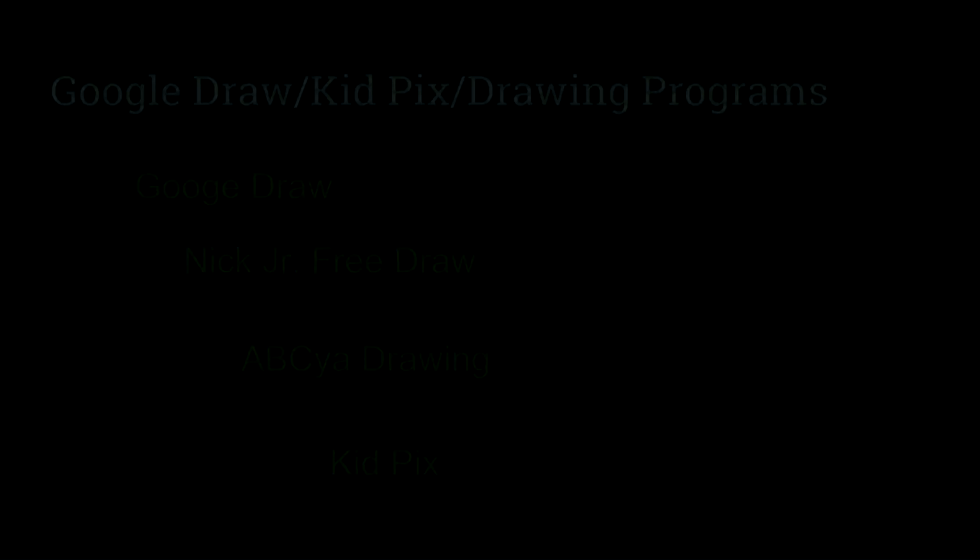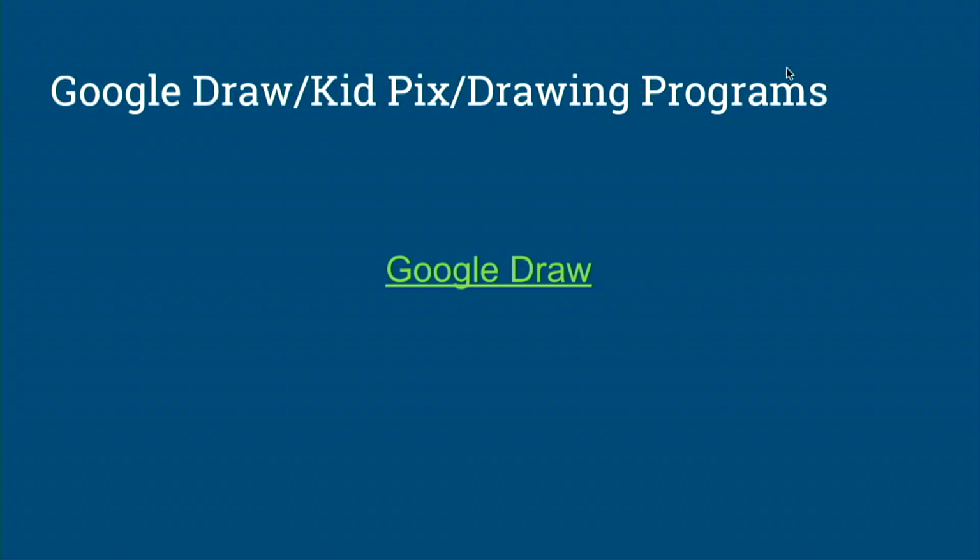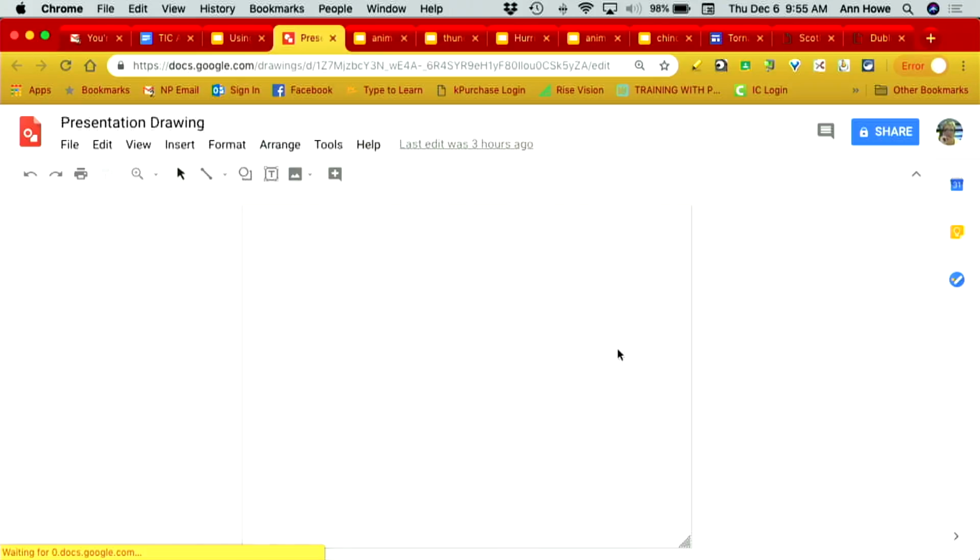So I don't know if any of you have used Google Draw. Has anybody used Google Draw? Some of you? Okay. This is what Google Draw looks like. You don't have a lot of options. There's not a ton of tools, but for a quick drawing that's easy to get into your Google Documents or to export or to print, it's a quick, easy way to draw something.